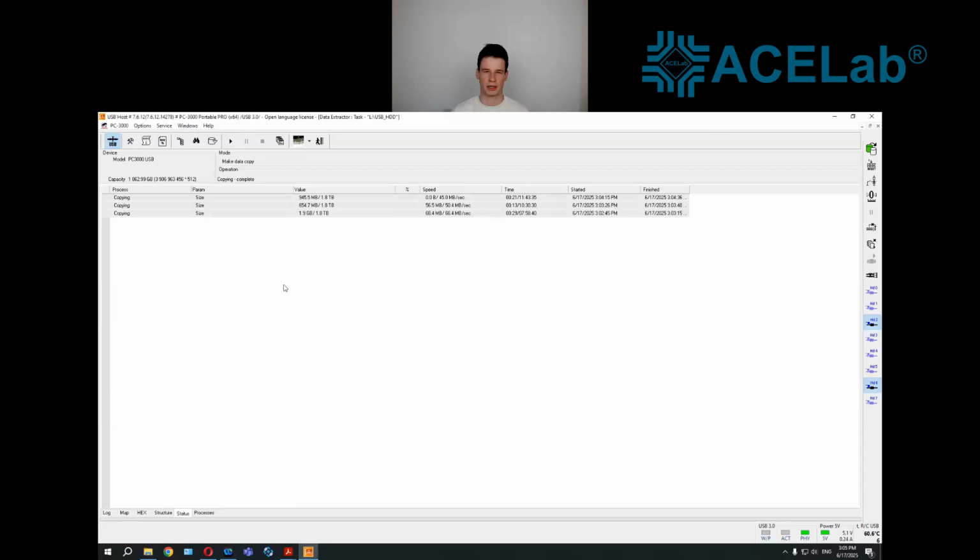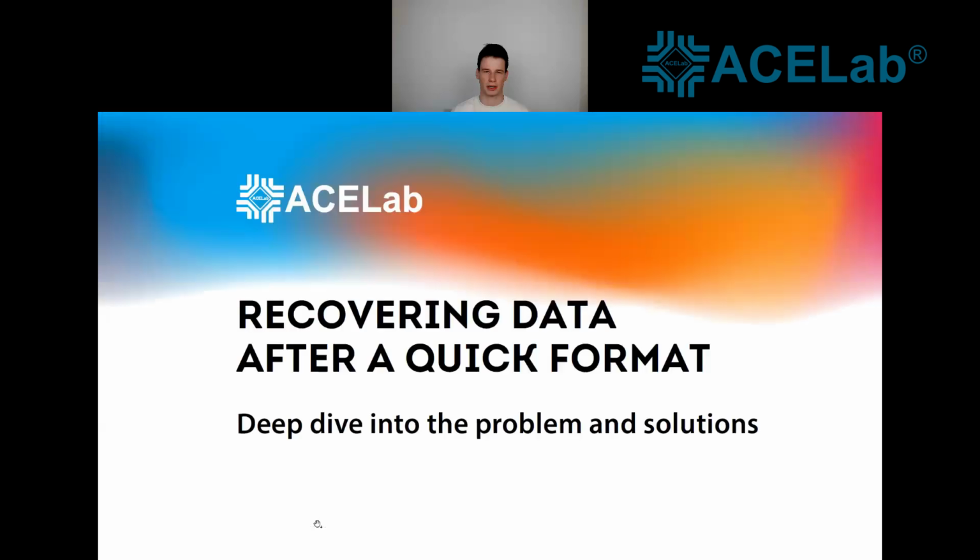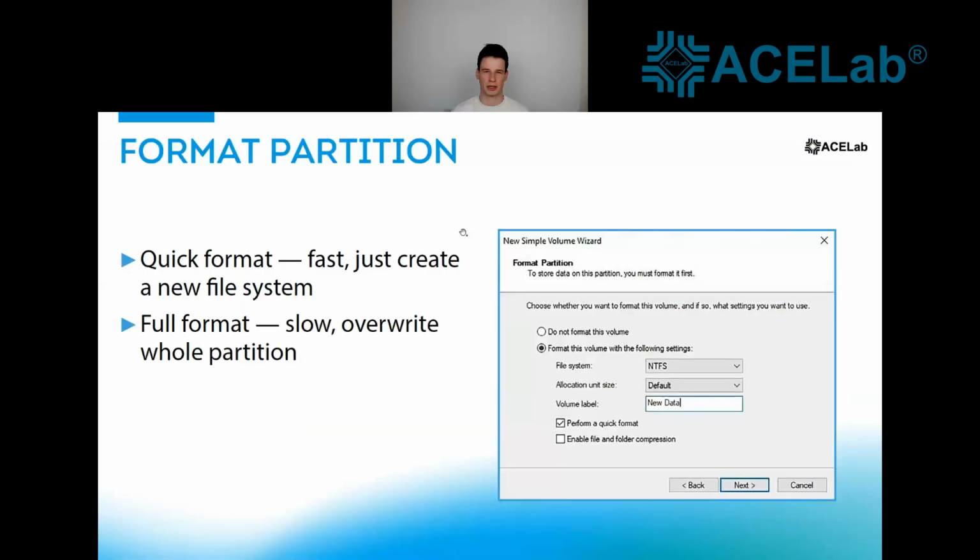A couple of basic diagnostics that you can do, different modes, have been demonstrated here. And now let's continue with a little bit more challenging tasks, a little bit more interesting cases, which may end up on your desk as well, because recovering data after a quick format is extremely popular, and a lot of guys and clients and users, even the most experienced ones, can have such a problem. I am sure that most of you at one point accidentally quick formatted drives and tried to recover data from them. So what is the quick format about at all?